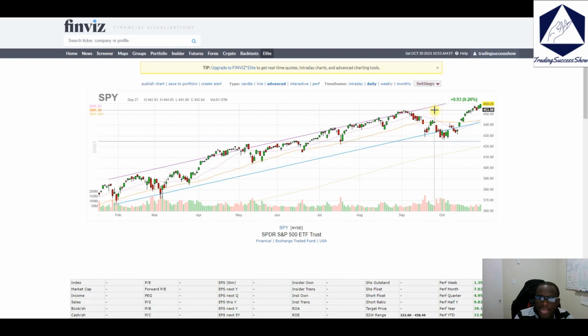Okay, we broke out and then pulled back to retest that breakout spot, which is normal, which is what I like. Okay, we broke out of this zone and then we pulled back to retest this area and then bounced back up. That is what you want to see in a bullish trend. Okay, the market bounced all the way into this resistance, and guess what? Pulled all the way back into support.